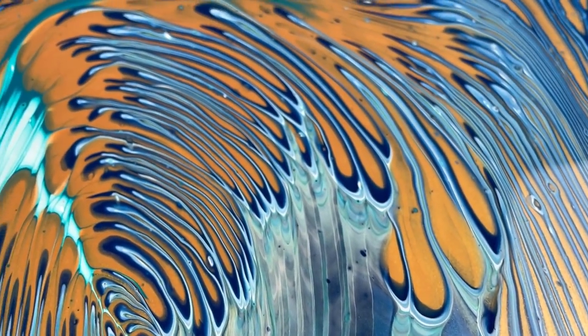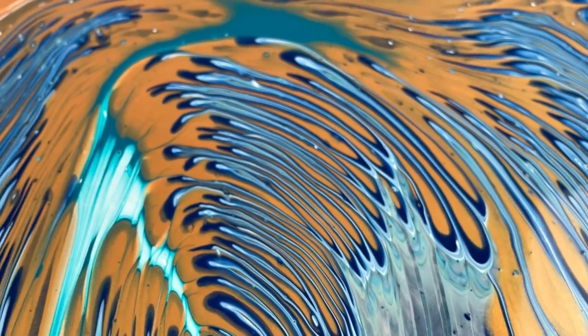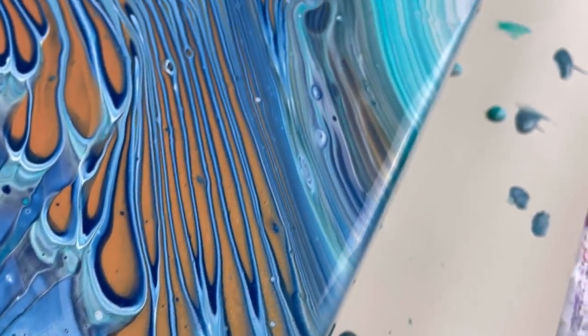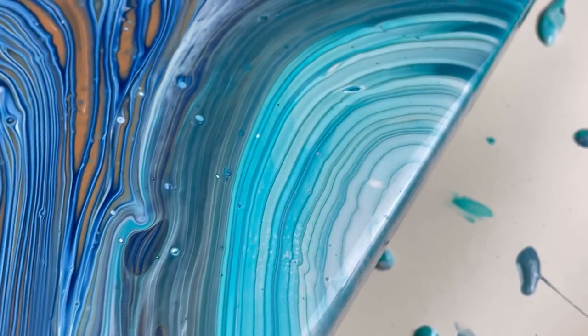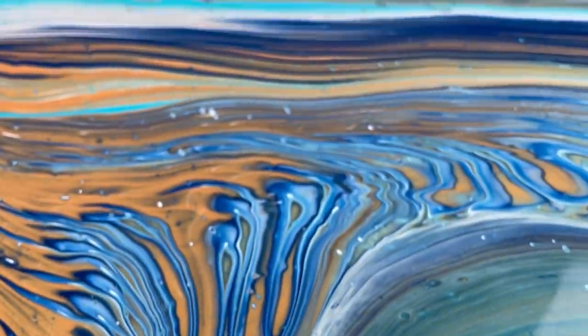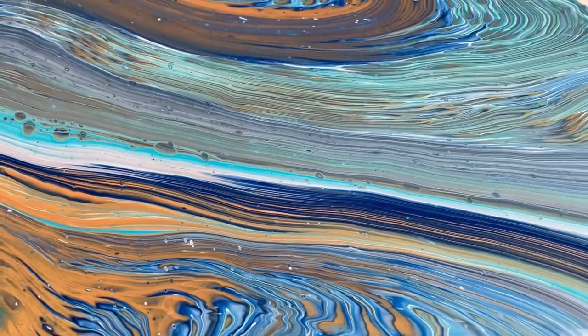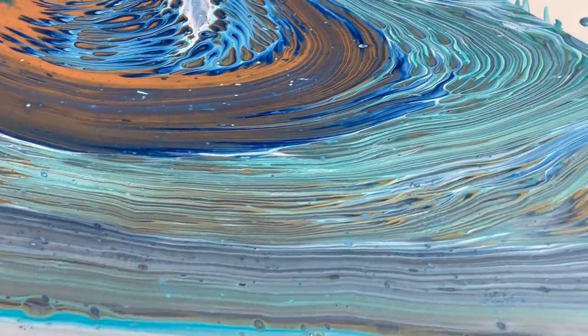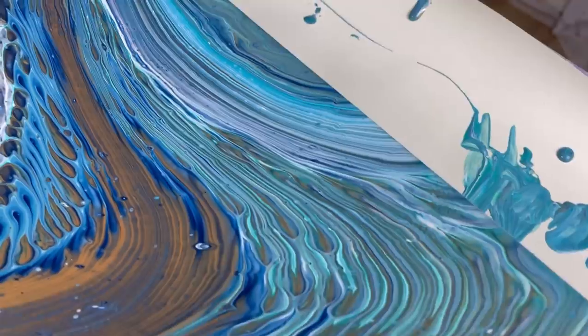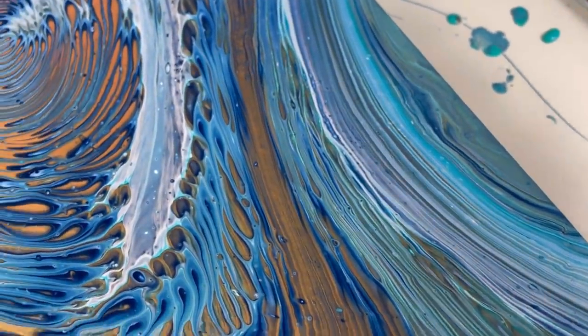The gold, I'm really pleased I put the Payne's grey, the blue, next to that gold. It just looks like little shadows around the fingerlings, around the edge. That bit there is like a little blue lagoon. It's beautiful at the edge. And then you've got this kind of river running through the centre. Oops, sorry, it's not focusing again. That is so many details.